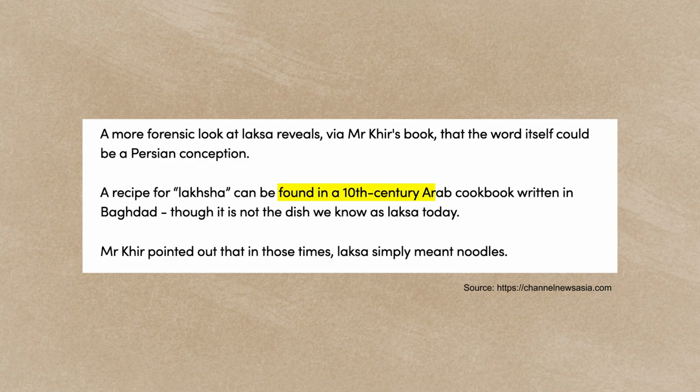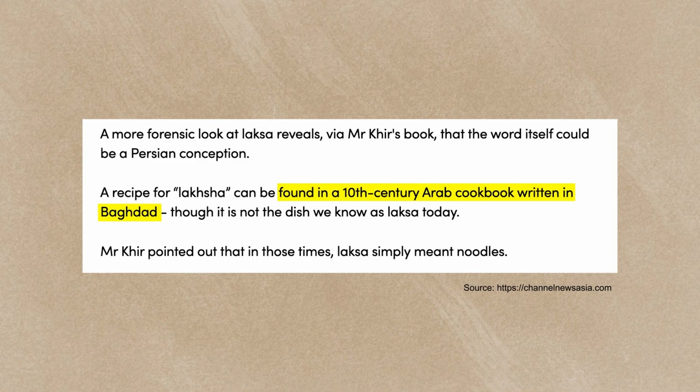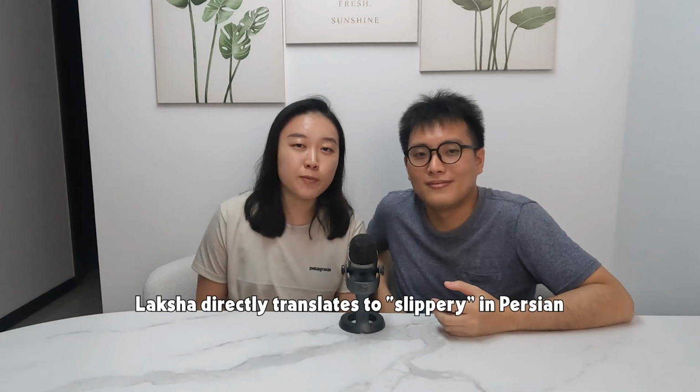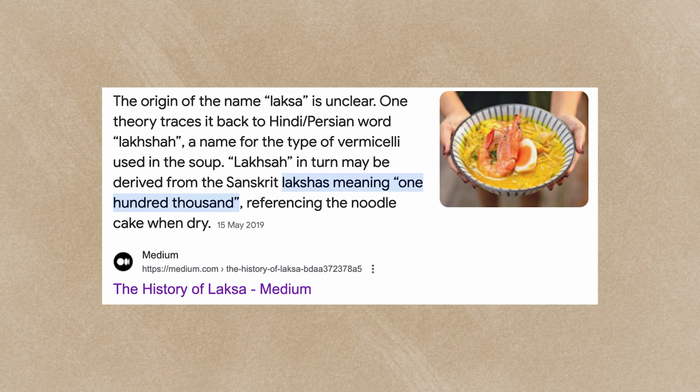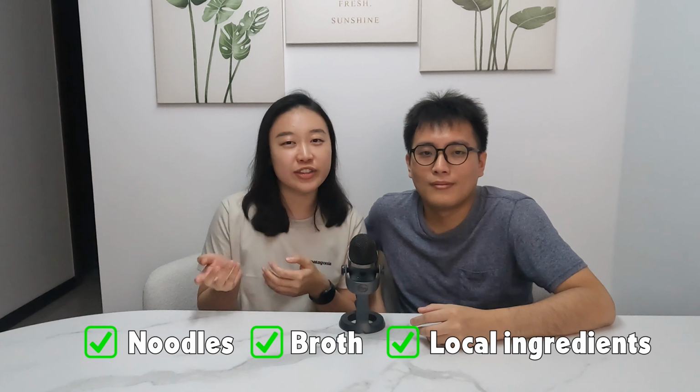Based on our research, the word laksa can be found in the 10th century Arab cookbook written in Baghdad. The direct translation of the word means slippery, but it is more commonly referred to as noodles. Yeah, in Sanskrit, we found that the word laksa actually means 100,000, and it refers to the numerous strands of vermicelli. So this probably means that laksa contains some form of noodles. Apart from the noodles, the laksa probably also contains some form of broth and also some local ingredients.